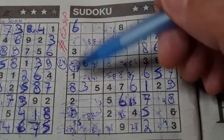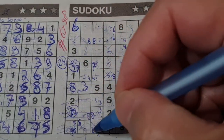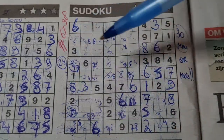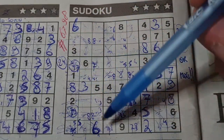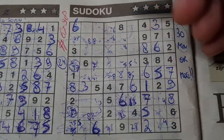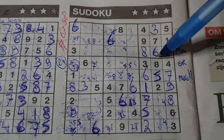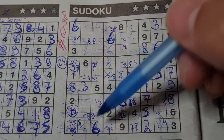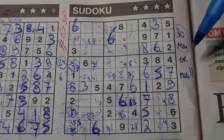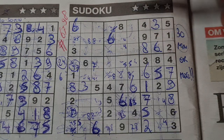5, 6 and a 4. Well, we have a 6 now. So this box can be 6 now. That box should be 6. 5 and a 4 are left here. I marked those two boxes earlier with 6. This box can be 6 and more. That box should be 6. All the 6s are used. Alright. And now.